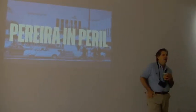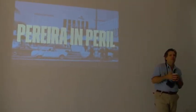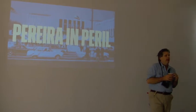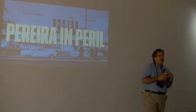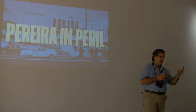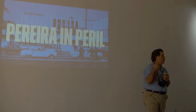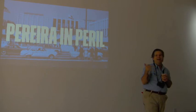So we called this event Pereira in Peril. By the way, there are the 3 Pereira buildings in peril at the moment, well, there are 4. UC Irvine. William Pereira, in his work as a master planner, did the master plan for the city and UC Irvine, and there are a lot of buildings at UC Irvine by Pereira that are in peril. Alan will talk about that at length. That's 1.